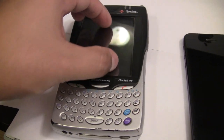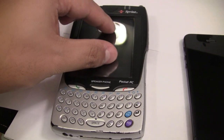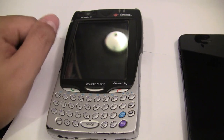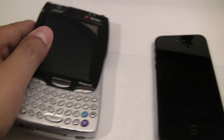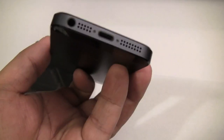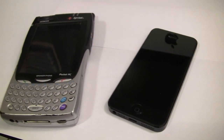And there's no multi-touch on this. This is actually a plastic screen built in to protect it. You can see it, and then behind it is the LCD. So overall, even the build quality, it's using cheap plastics, no metal whatsoever. It just doesn't feel like a very solid phone. But when you pick up the iPhone 5, there's an art form to it. There's definitely care taken in building a product of this magnitude, and it shows.